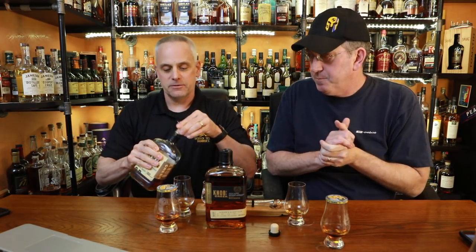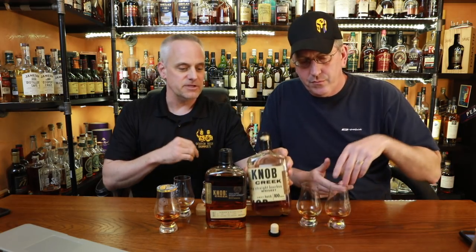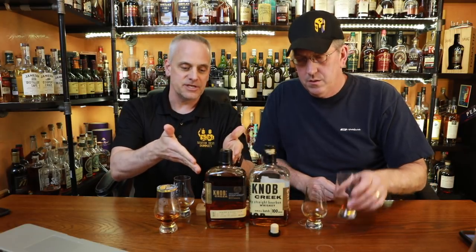It becomes your whiskey. Now, the standard Knob Creek, I think it used to have a 9-year age statement on it, which they removed. It's hard to tell nowadays. I think it's between 7 and 9 years old, at 50% ABV. So we've gone to an age-stated store pick, a 14-year, 60% ABV.